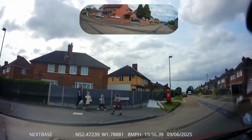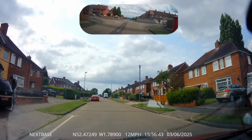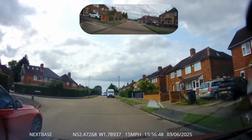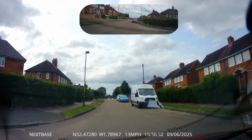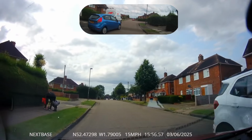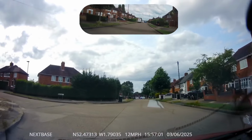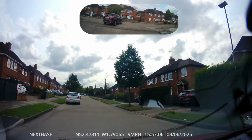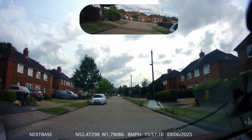Notice this is a very built up area. Down this little stretch of road, it's quite common to get a parallel park. He doesn't seem to get one on this occasion, but he does get an angled start.